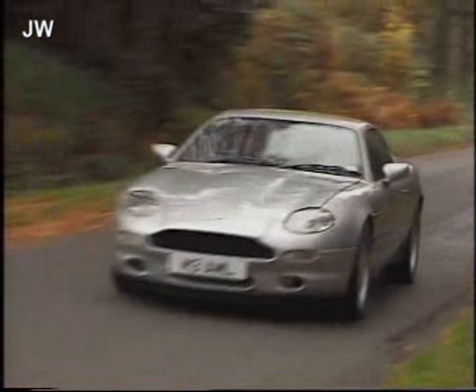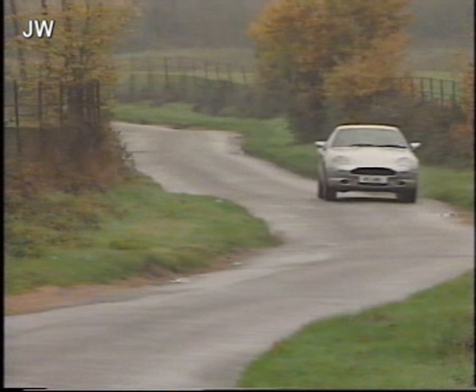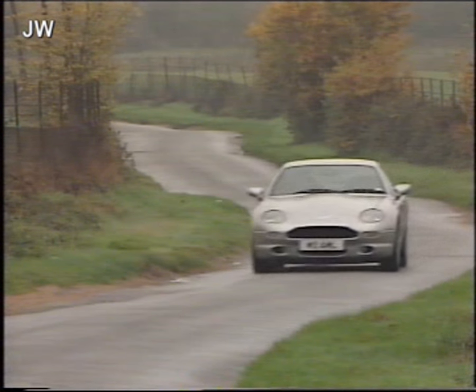Except Tiffany Dell doesn't like the DB7. Has the man gone mad? He says it's too soft, too cosseting, and that round a track a Porsche 928 would make mincemeat of it. Round a track maybe, but on ordinary roads the DB7 makes the 928 look like a skateboard. It glides over bumps that would shatter Porsche man's spine.